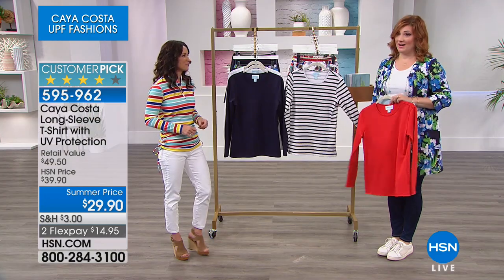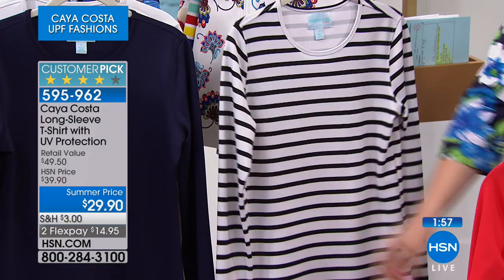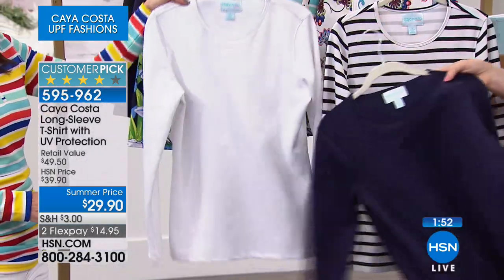Then we have your black and white. I want the black and white. Your basic. That's your classic basic. Then we have your classic navy, which is another great look. And then we also shared with you your white.